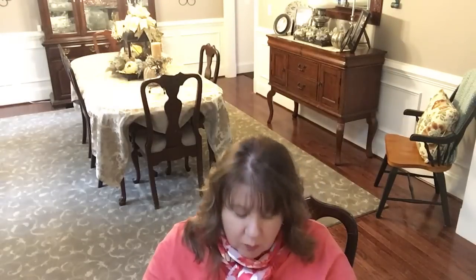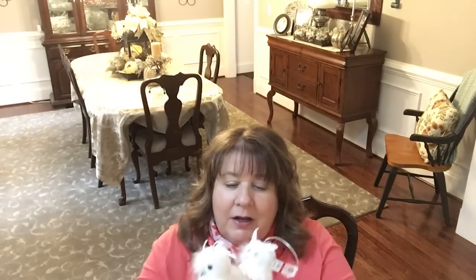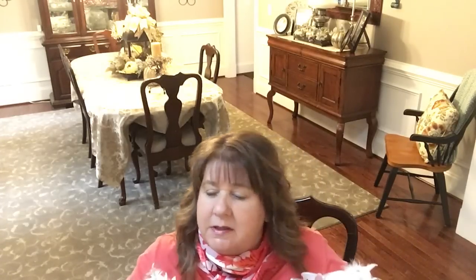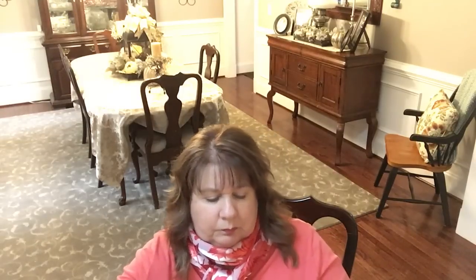So the first thing I found were these two little owls. Check them out. In AC Moore, I had a coupon for 25% off the entire purchase. And everything was on sale, I think their Christmas was 40 or 50% off. So these little fellas were $9.99, so I paid $5 for each. Aren't they cute? And as you saw, I have that other pretty owl too.